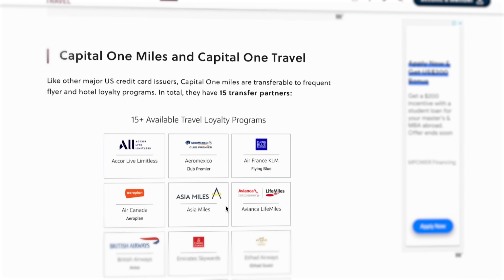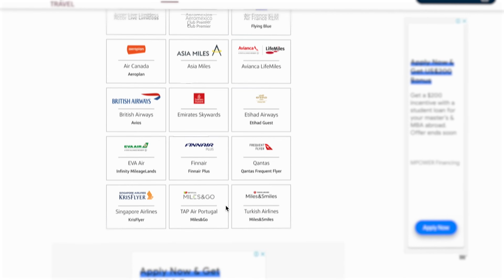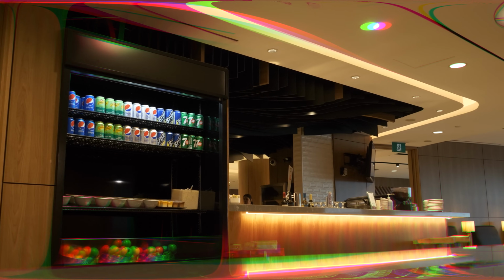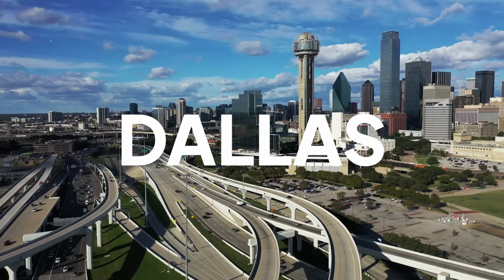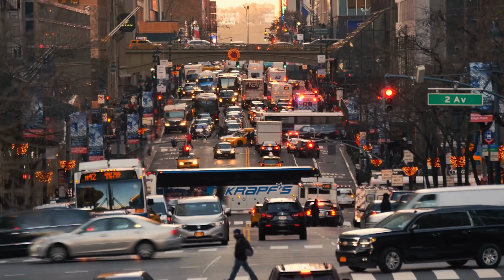Keep in mind though that the 10,000 Capital One miles you get as an anniversary bonus can actually be transferred to one of Capital One's many airline loyalty program partners in order to get even more value than $100. But either way, you're basically getting paid to go to the airport lounge thanks to the card's very strong lounge access perks, including Plaza Premium lounges, Priority Pass lounges, and Capital One's very own airport lounges in Dallas, Denver, and Washington, D.C. If you haven't been to one of these, they're generally considered among the best lounges in the United States, and they're definitely worth a visit.